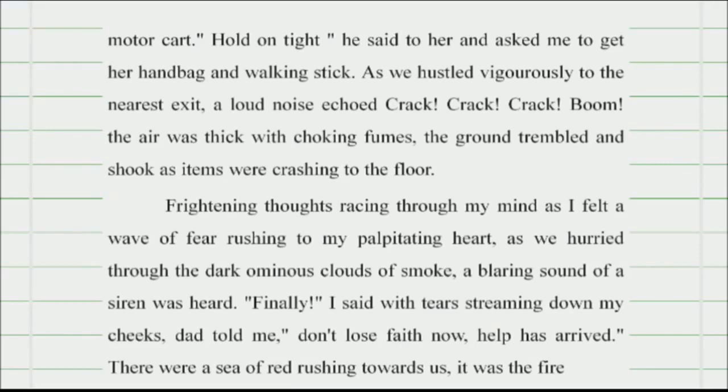Right, so our next spelling error I want to bring to your attention as we hustle vigorously, right, V-I-G-O-R-O-U-S-L-Y, to the nearest exit. A loud noise echoed, crack, crack, crack. Again, boom, onomatopoeia. Right, so we are seeing a variation in figurative language here. Right, so great job so far.